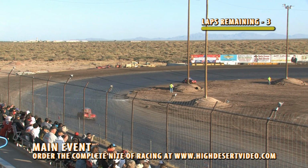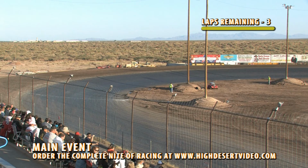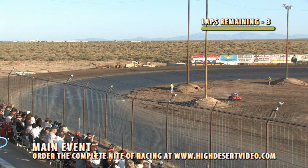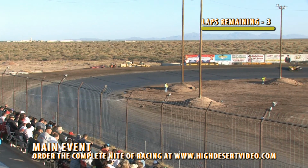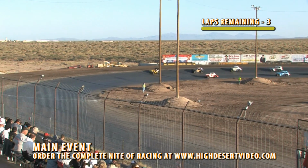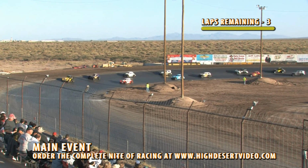He was the cause. So the 67 now was parked down in the infield. Looks like he's going to make his way back onto the racing surface. The problem rectified on that race car, it looks like, as Manny Baca's got his car refired. Before you get lower, I need you to get nose to tail, please.